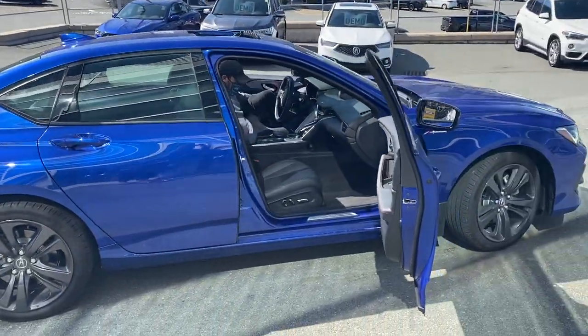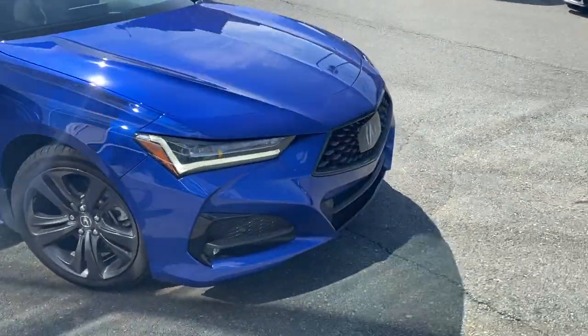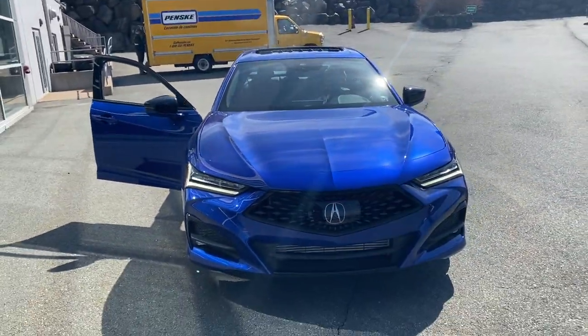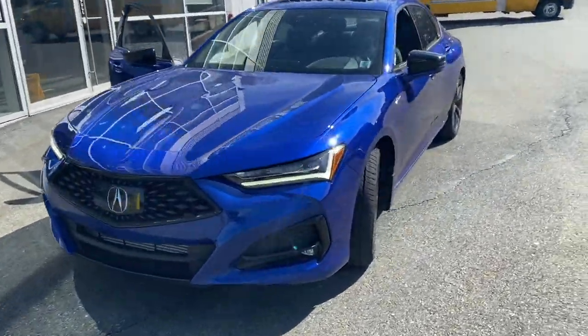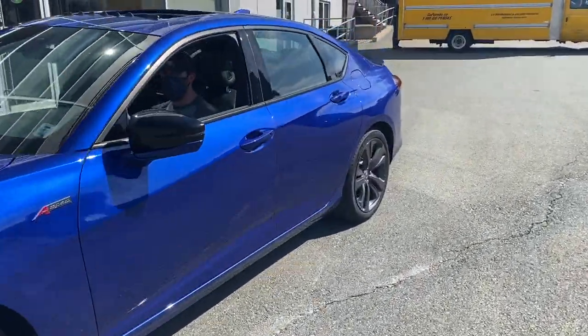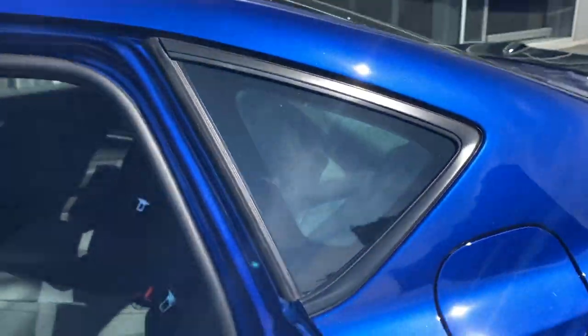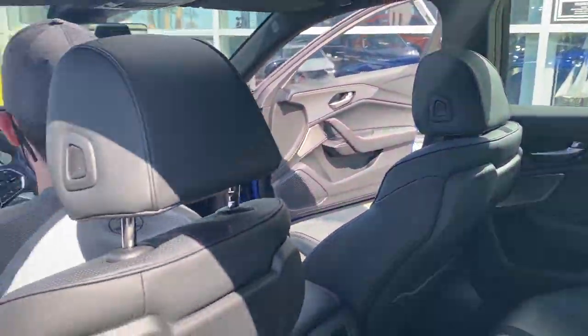This car right here is the Acura TLX A-Spec. So this is like the middle trim and this is the sportier version of the car. We did take this car out before and absolutely loved it. Just taking it out again because this is definitely in our top four cars.